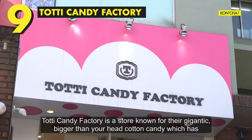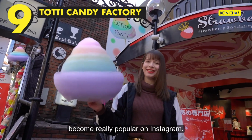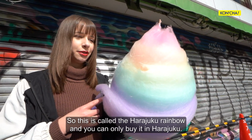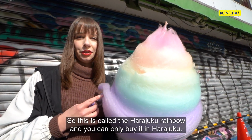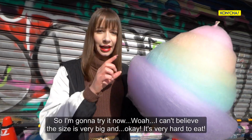Totti Candy Factory is a store known for their gigantic, bigger-than-your-head cotton candy, which has become really popular on Instagram. So this is called the Harajuku Rainbow, and you can only buy it in Harajuku. Look at this cotton candy, it's almost bigger than my head. So I'm gonna try it now.